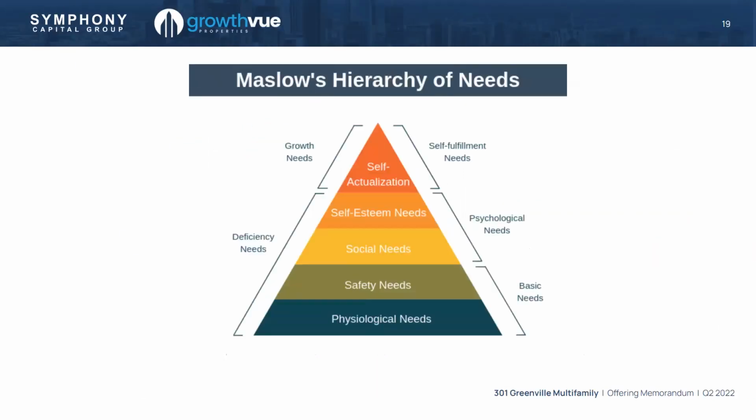The other thing that we love about it is it's just a basic fundamental human need, right? Food, shelter, and water. So it's not going to be technologied out of existence. As long as there are people moving into markets where they're going to need a place to live, we're still going to be in the business of multifamily and providing housing to people.